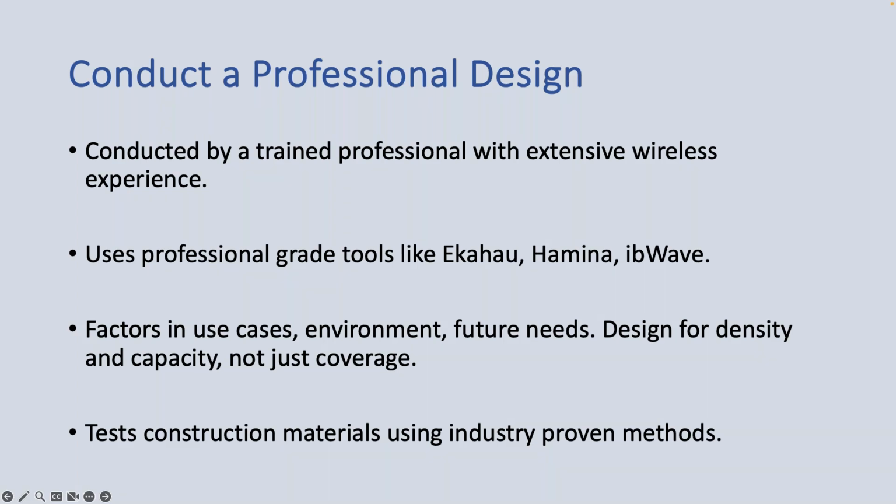IB-Wave's probably like the gold standard for stadium builds, runs about 20,000, well, somewhere between 15 and 20, depending on the licensing. So these tend to get very expensive, with a lot of learning involved in them, so a very high learning curve, plus licensing and keeping them up current. But a good designer will also factor in your use cases, the environment, your future needs. They're going to design for the density and the capacity, not just getting coverage.